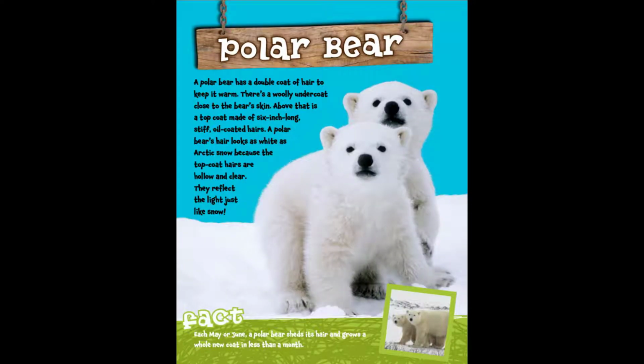Polar bear. A polar bear has a double coat of hair to keep it warm. There's a woolly undercoat close to the bear's skin. Above that is a top coat made of 6-inch long, stiff oil-coated hairs. A polar bear's head looks as white as Arctic snow because the top coat hairs are hollow and clear. They reflect the light just like snow.